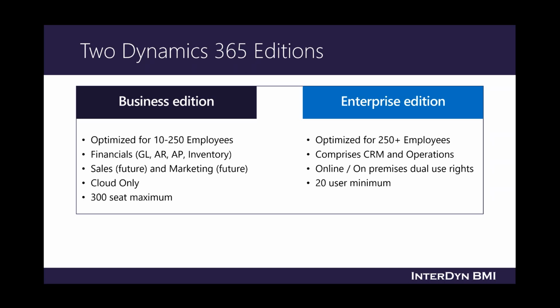Okay. The next question we have is, can you write your own reports in Dynamics 365, and do they have drill down capability? Writing your own reports, it is possible, yes. So the report writer that comes with the product does allow you to do custom report writing, and then the drill down capability is going to be there as well.